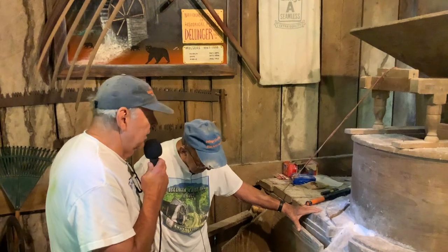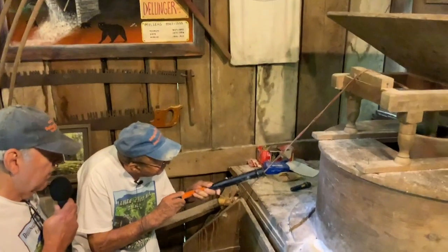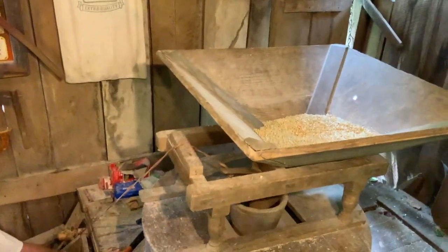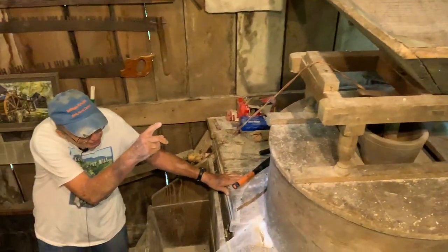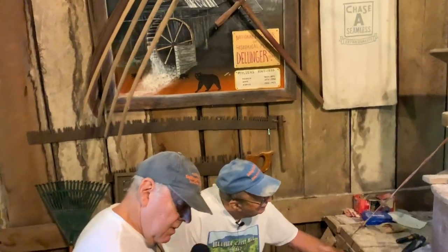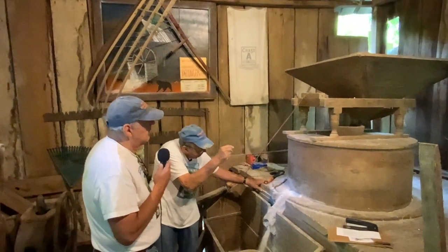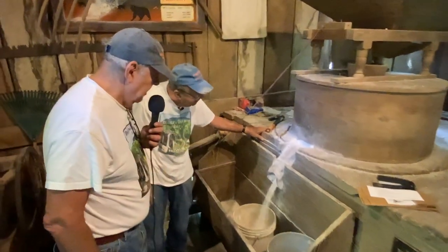So we're inside the mill, and we can see it's turning, and we've got corn coming down the chute. So why don't you tell us what's going on? Okay. Now then, there are parts to the mill. The box up there is called a hopper. Underneath that is a shoe which shakes and causes the corn to fall down at a fairly constant rate.